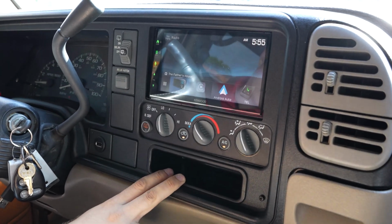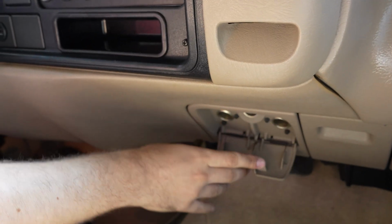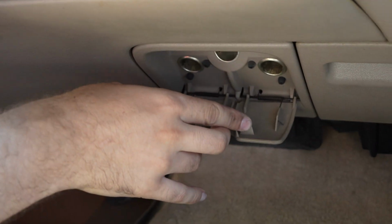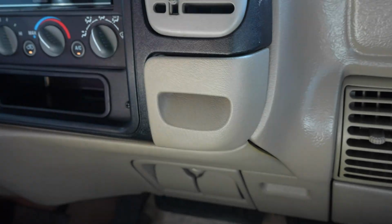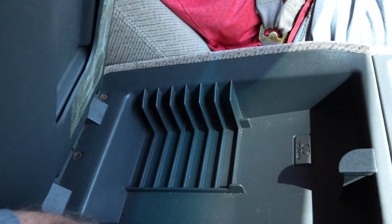A little cubby here. You got some ports. You got 3 of them down there. You also got a cup holder in here. Center console. Lift it up. You got some storage there. Then you have a little notepad, clipboard thing. Take notes.